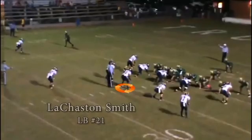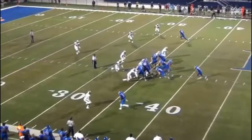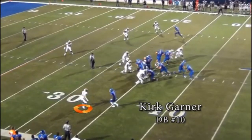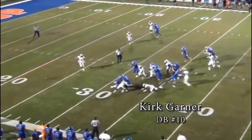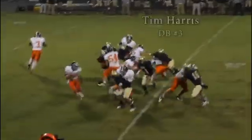3 linebackers, one was LeChaston Smith, who's already here, a mid-year admit. We think he'll get acclimated to what's going on in the culture here at Virginia. 3 defensive backs. They're a very talented group, and we'll see how things shake out with the players that we have, in our systems and in the type of scheme that Coach Tenuta will employ. But we're glad to have those 3, that's for sure.